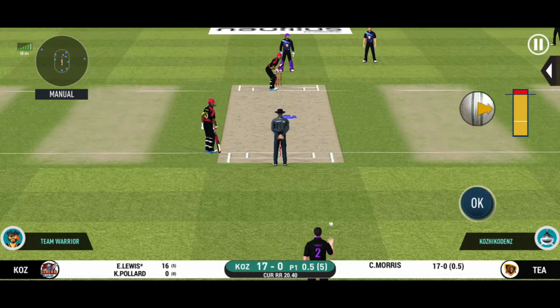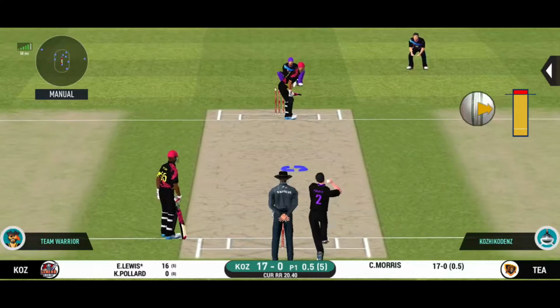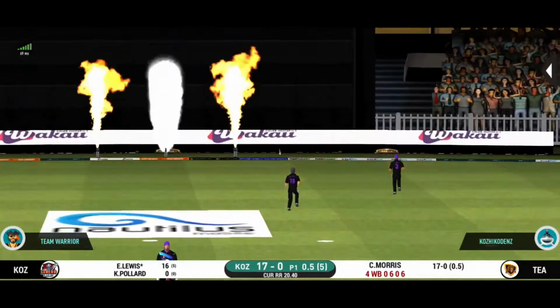Oh, he has got a wide range of shots. What is he going to do next? Oh, what a shot that is. He picked the bones out of that and just nailed it down the ground for 4.